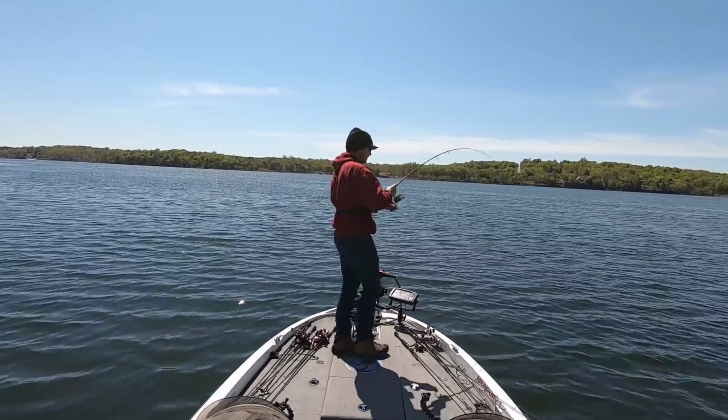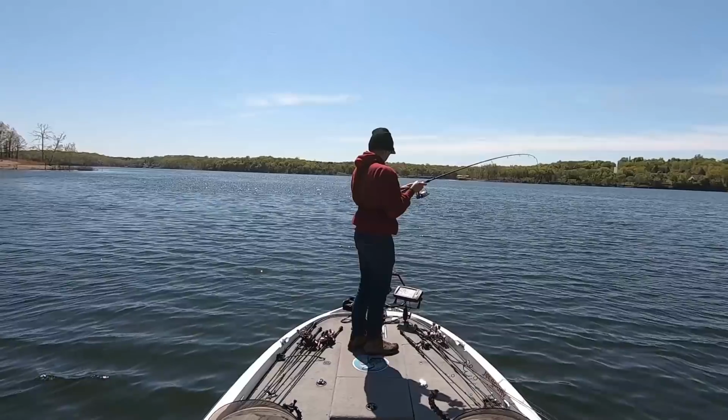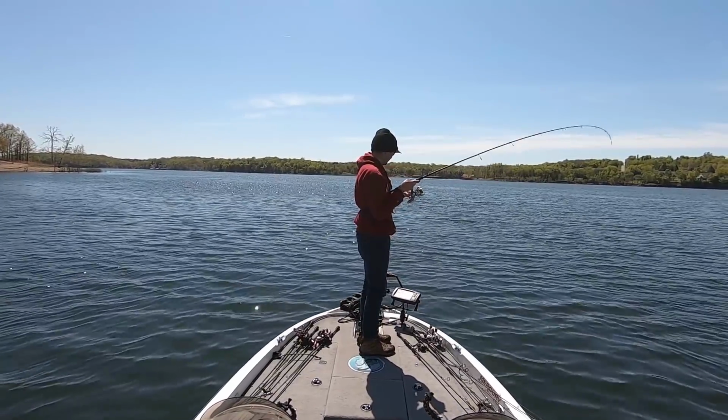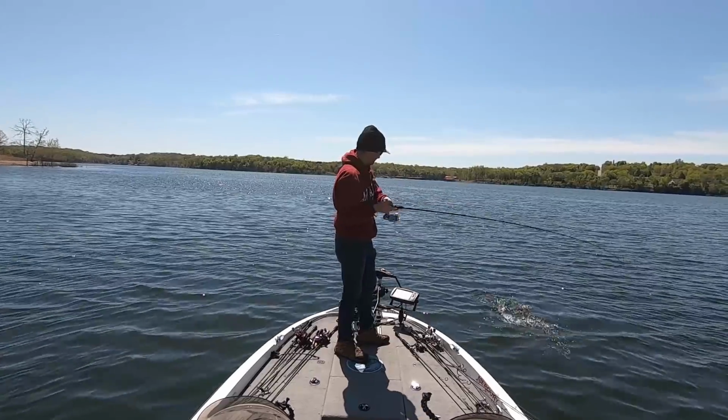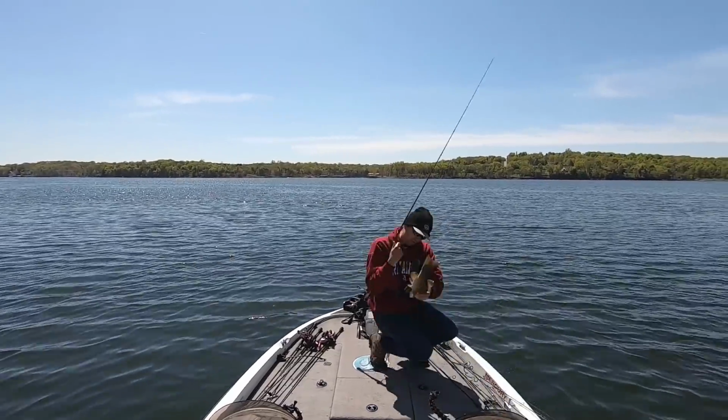I'm getting a lot of bites. This feels like a better fish too. Let's see what it is. Taking my time since this thing is pulling pretty hard. Yeah, it's a nice smallie. Oh, there we go. What was I telling you?